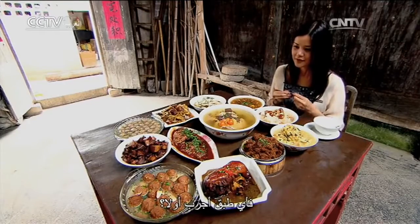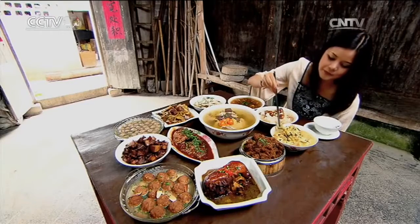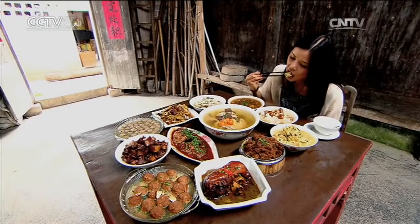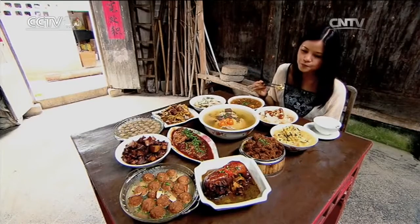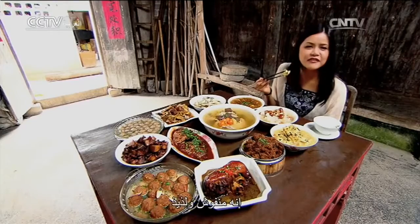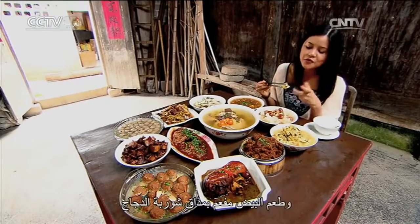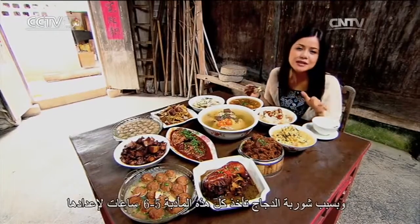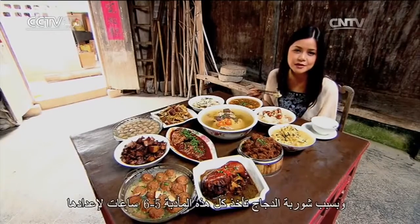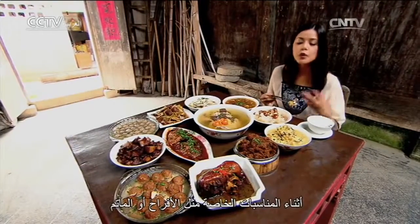Oh, which one should I try first? It's very fluffy, very tasty. And the flavor of the omelette is also full of that chicken broth. And because of the chicken broth, this whole banquet takes about 5 to 6 hours to prepare. So little wonder it's only served during special occasions like weddings or funerals.